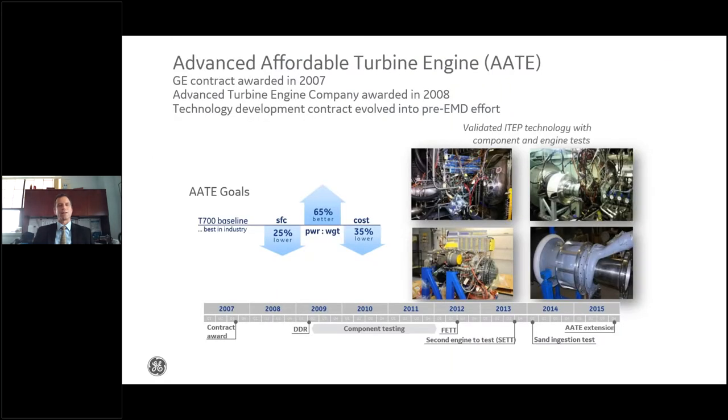Having said that, a little bit more on the Advanced Affordable Turbine Engine Science and Technology Program. We were awarded a contract in 2007. And then shortly thereafter, the Army awarded a second award for that program to the ATEC, the Advanced Turbine Engine Company, which is that 50-50 joint venture. The science and technology had pretty aggressive goals of improving the specific fuel consumption of the engine by 25% and improving the power to weight by 65% and getting the operating support costs down by 35% when compared to the T700 that is out there today.